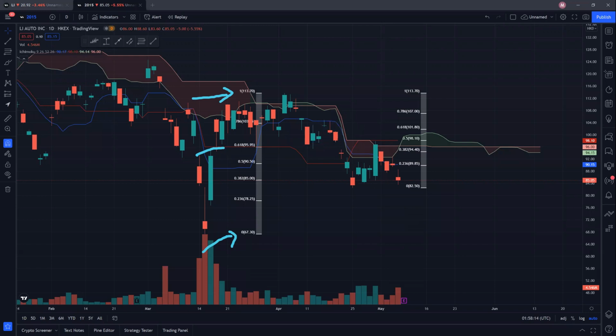Thereafter, we started to go back down, and the bears actually pushed the stock all the way down to the 38.2% at the 85 psychological support level. Once again, we broke down this 85, which is potential stop hunting here. Some retail investors actually put their stops just below $85. And you can see that we flip back up.